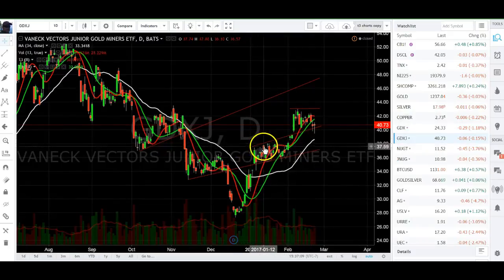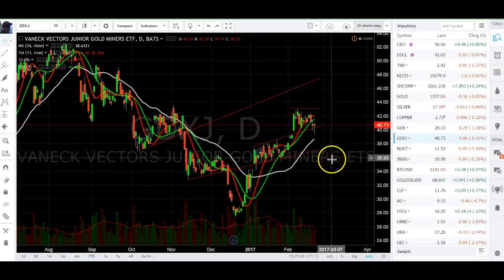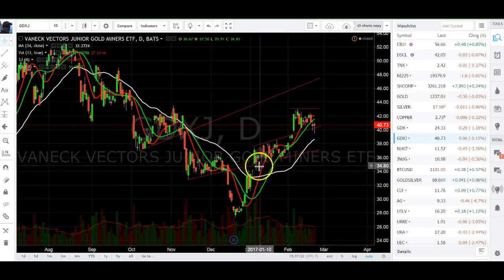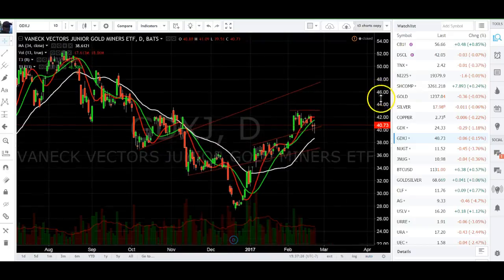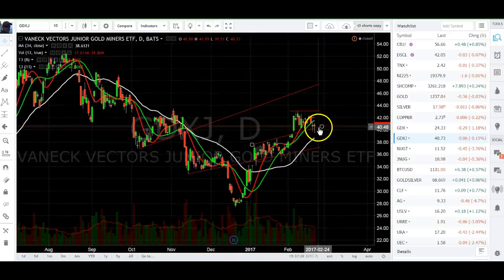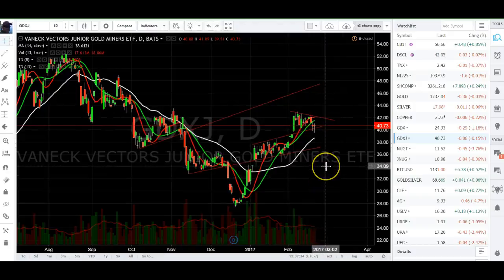GDXJ, you can see how it came back inside the previous pattern price range and recovered. We are below the 813. We got a double top working. It's coming into support somewhere. It's not a beautiful reverse head and shoulders. It's got to hold this upper line here. I don't know if it's going to, because we got lower highs and we got a downward trend, intermediately.